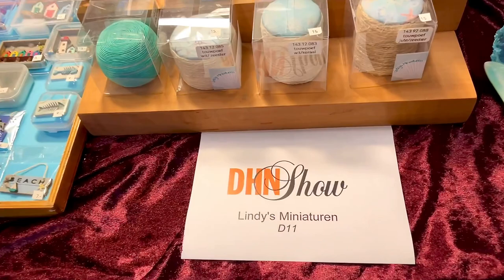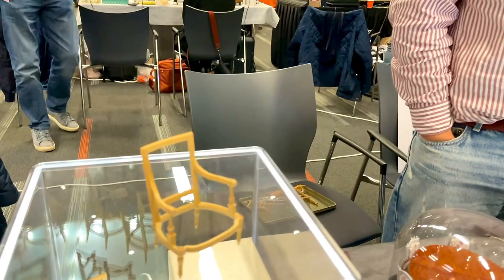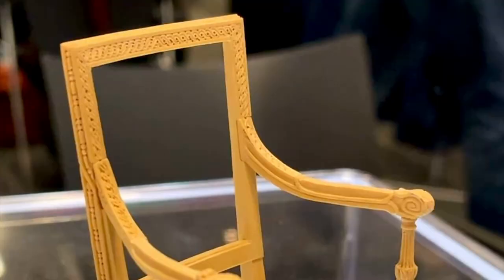And here we have someone I've known for a very long time online but never met in person, the very talented Josje Sagi from Belgium. And his furniture is really good. The carving on these chair frames is just fantastic.